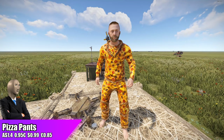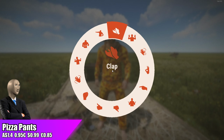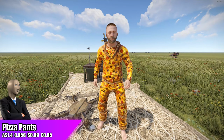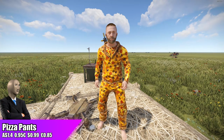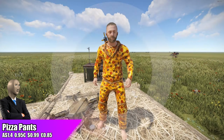Now I'm pretty sure we're just waiting on the road sign, including the kilt, and then we're also waiting for the boots and the gloves. So there is a little bit to go, but I do think that it's pretty likely that the pizza hoodie and pants are going to get bought up quite a bit, just because the set is continuing. But only $1.40, not too bad. Sure, buy them if you want.